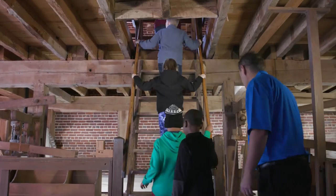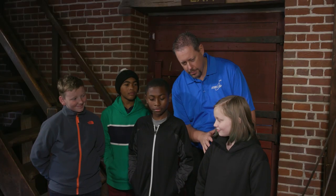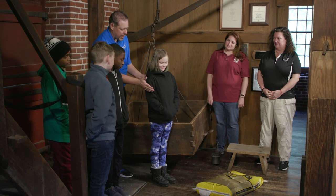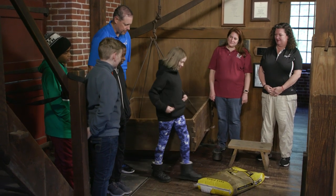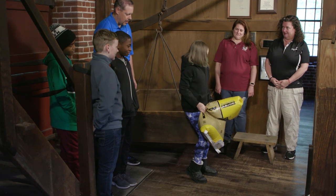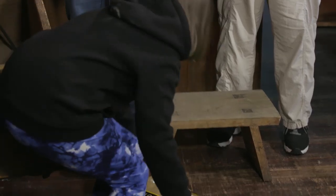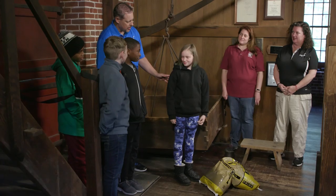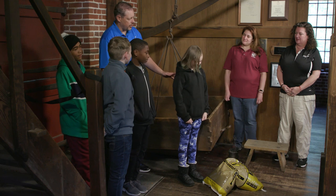We've moved upstairs, and Claire, I have a little job for you. Can you help me out? We've got this bag of corn laying down here on the ground. I need you to pick that up for us. Go for it. Go ahead and set it down. That's a little on the heavy side, isn't it? Did you struggle with that a little bit? All right, so should we make it a little bit easier?